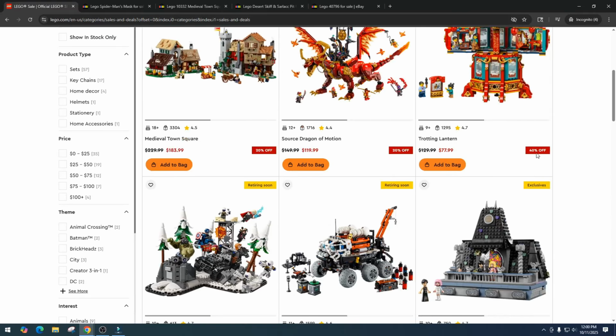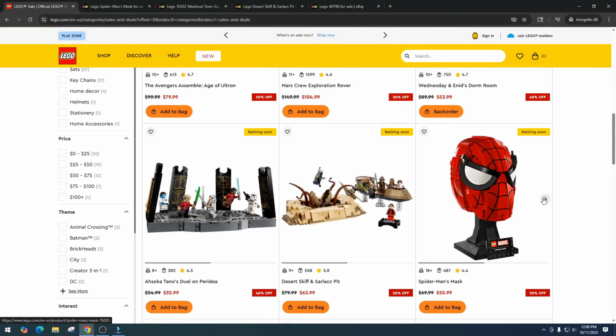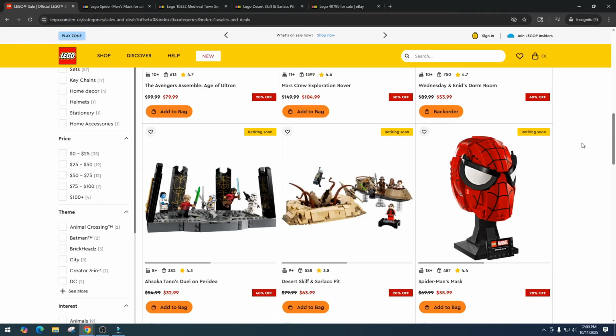There's a few in here. The town square. I would love to hear if you think $183.99 is pretty decent. The Spider-Man mask. How do you feel about that? Do you think I'm making a mistake with the Spider-Man mask, or do you think it could hit $80 one day? Like I said, I'm going to be hunting at Target today. I want to get at least 10 more.